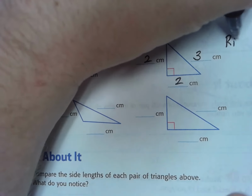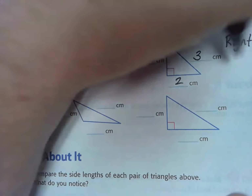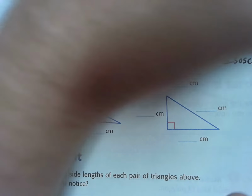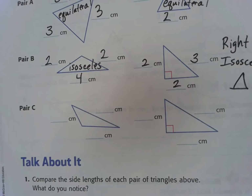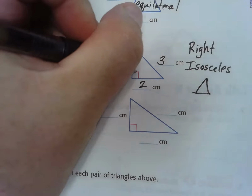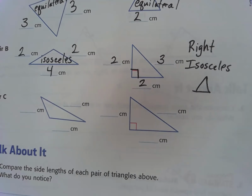It's a right. And you said isosceles. Is she right? And I'm going to put that for a triangle for shorthand since time. All right, so is that Gryffindor again? Okay, so we have a right isosceles. And why do we know that's a right triangle? What gives that away? The little mark in it, this little guy here gives it away that it is indeed a right triangle.